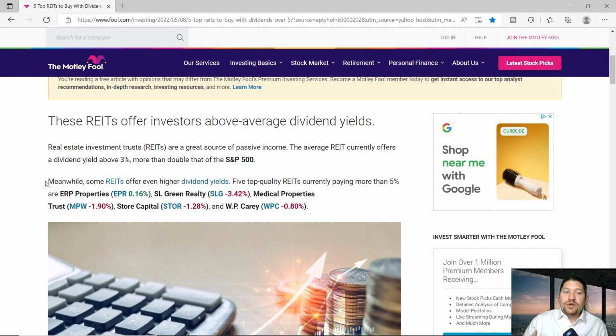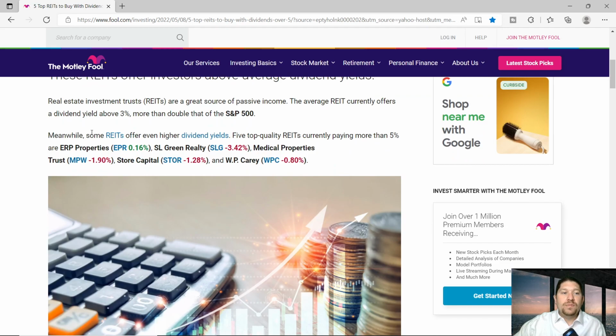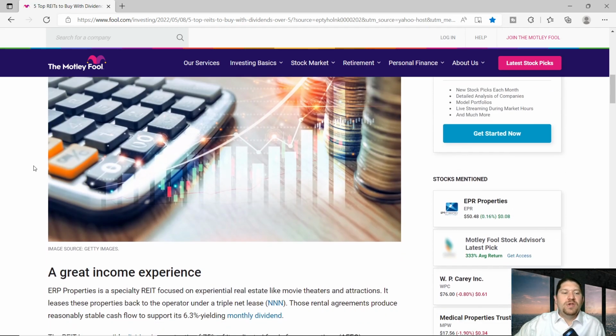These REITs offer investors above average dividend yields. Now, the REITs that we're going to focus on right now, you can just look at and go on about your business, are EPR Properties, SL Green Realty, Medical Properties Trust, Store Capital, and WP Carey. Now, we're going to go over each one. It's going to be about a 5-minute video or so.